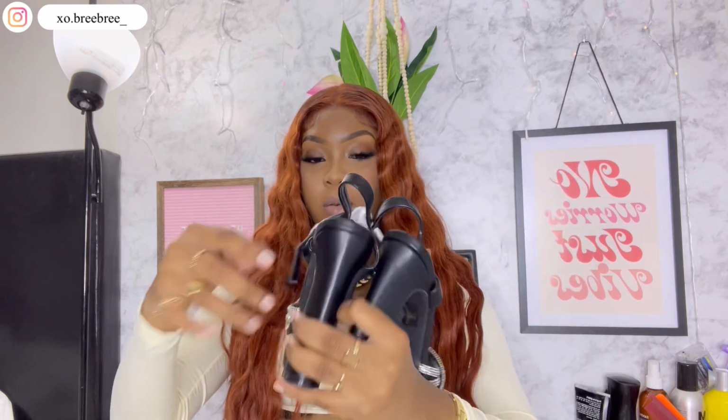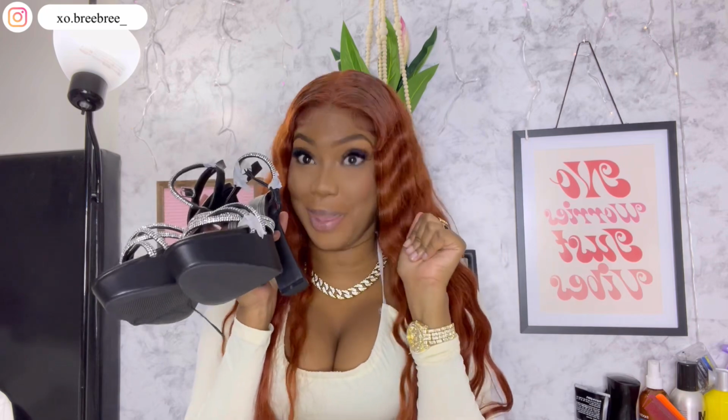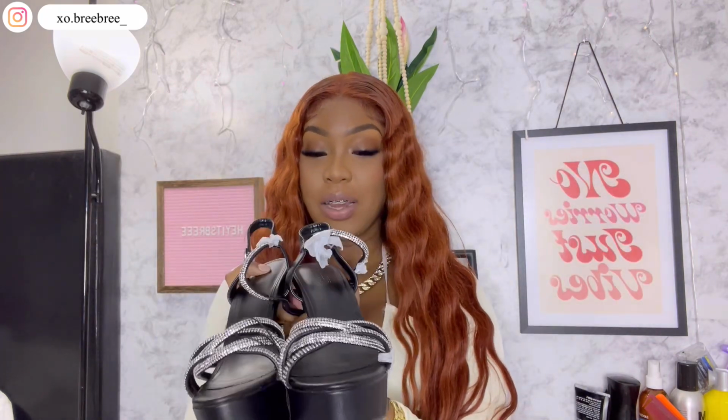Alright guys, I got these heels. They were $40. I got this black one because I don't have any heels like this. So I got this black glittery one. Yes, it's giving Bree. I cannot walk in this, but it's definitely going to be great for pics. And I said what I said.